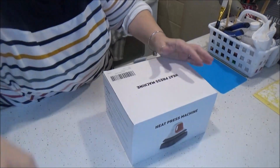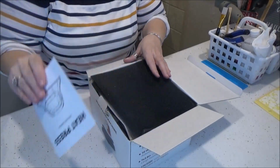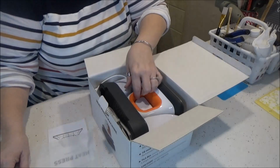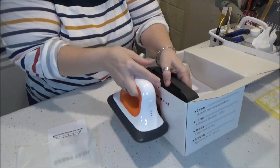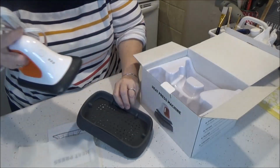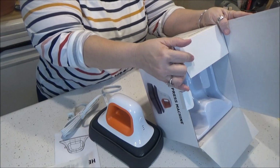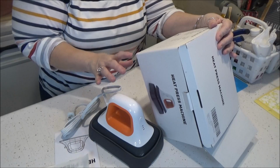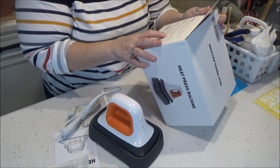Let me adjust my camera so you can see it. And this is great for doing little things. Like I have a project. On one of my hauls, I hauled the bunny ears and the little bow, and I wanted to sublimate on it. And it comes with a little tiny Teflon sheet to go with it. Oh, it's cute. And it is a heat press. It comes with a little stand and heat resistant base for it to go on. And it is 350 watts. It has 3 heating modes. It takes 3 to 5 minutes to heat up, and it's a 7-inch by 3.8-inch heating surface. And it has an automatic shut-off safety feature.